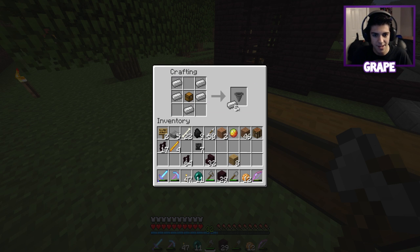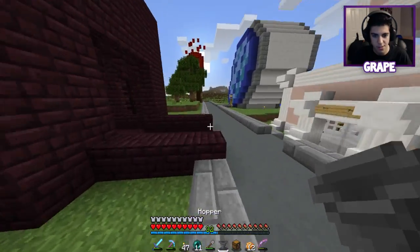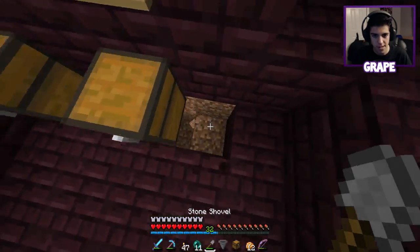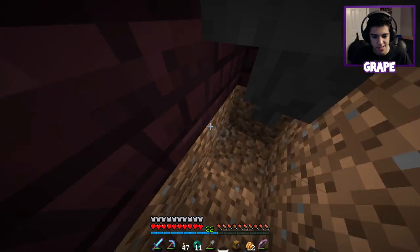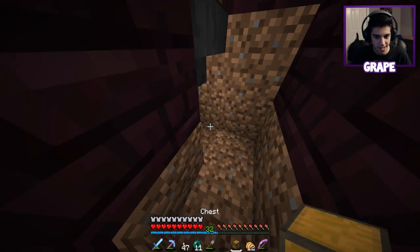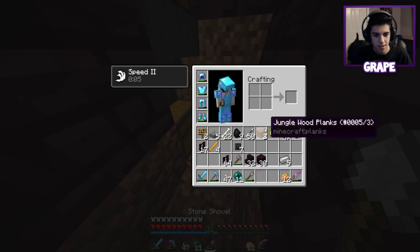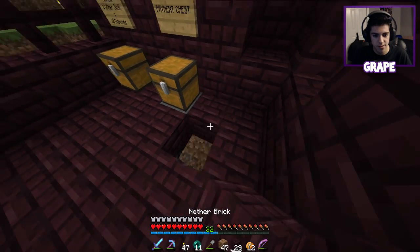All right, there we go. Hopper done, and we can make a chest for our payments down beneath. There we go. All right, let's do it. Let's go underneath. This is the payment chest. I think it's payments. I don't know if it's payment or payments. Let me go look at other shops. I'm just OCD like that, that I actually even care. Here we go. And nether brick. There we go.